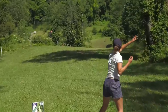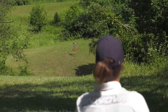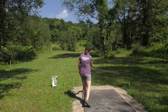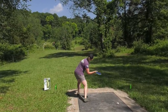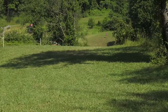Looks like Kona. Kona throwing a beautiful tee shot. Oh, and that's just great. Yeah, a good tee shot there. Right down the middle of the tee pad, and going to be in great position for birdie. I didn't know I could throw that far.